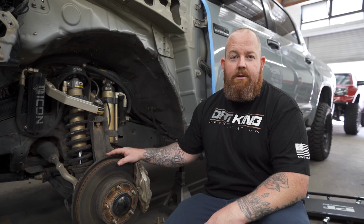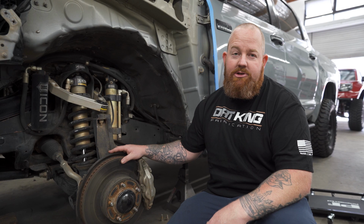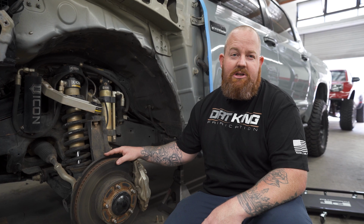This truck currently has a mid-travel suspension setup on it. The customer uses the truck regularly in Baja and feels he's exceeding the limitations of the mid-travel suspension, so he's going to be upgrading to our long-travel suspension for optimum performance.